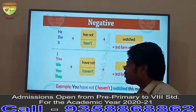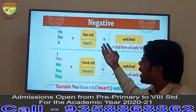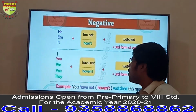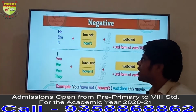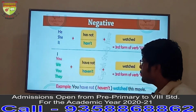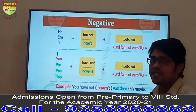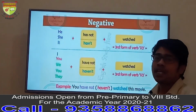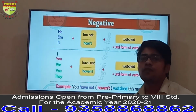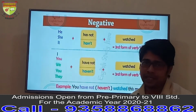Now come to the contracted form of the verb. Here we have has not as the helping verb, and the contracted form of has not is hasn't, and the contracted form of have not is haven't. So we can use the contracted form of the verb to make any present perfect tense sentence. We can say, in other words, he has not watched the television. This is the right sentence. She has not, or she hasn't, watched the television. Basically, the contracted form of the helping verb is used in the question tag. So this is the structure of the negative sentence.